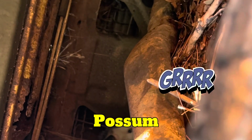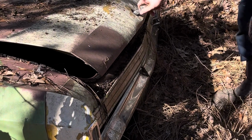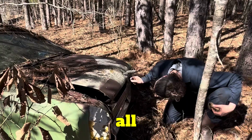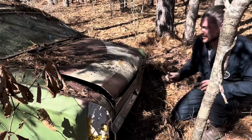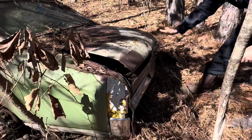Here's Mr. Possum. Wow. Are you gonna move? Nope. I don't want you to move. Not right now. No, he's all the way back up there. How the hell am I gonna open this? Is he stuck in there?